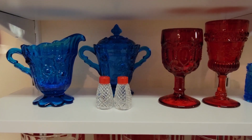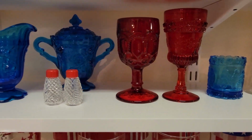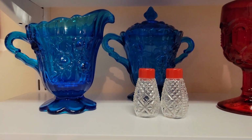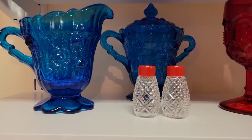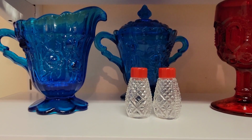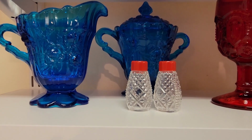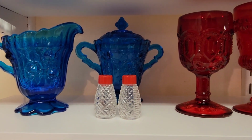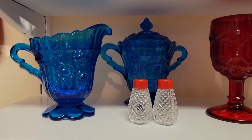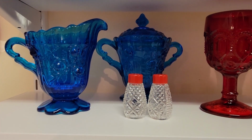So on the left over here, you've seen some of my glassware that I thrifted from my winter videos. This set is Fenton Cabbage Rose, and it was at Bibles for Missions this past winter, late winter, early spring, for $9.99 for the set. That was pretty amazing.